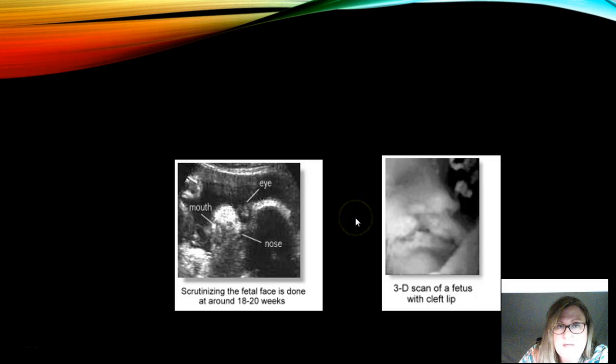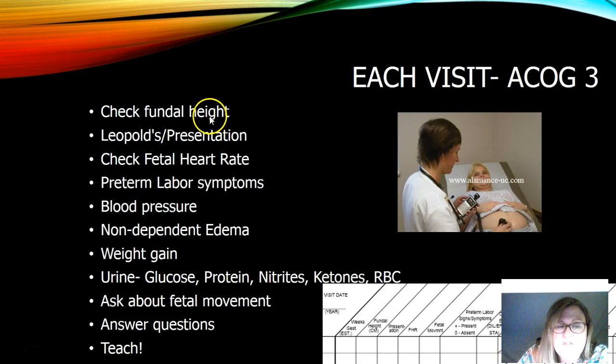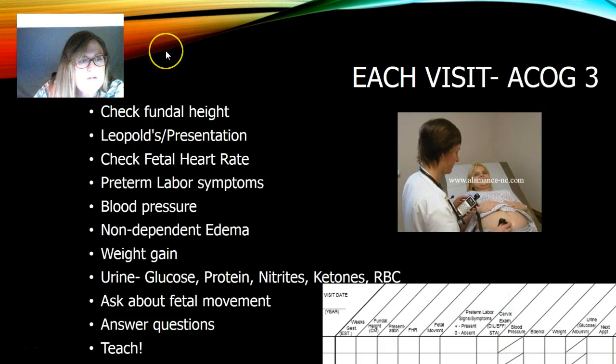This is just fetal ultrasound. Pretty interesting. Each visit when they come in, we're going to check their fundal height and make sure that they're growing. It should be the gestational age, plus or minus two. We're going to do Leopold's maneuvers, and we'll do that in one of our simulation labs. Leopold's maneuvers are very interesting. We're just feeling the uterus and trying to feel the position of the baby. So we'll do that in sim lab.